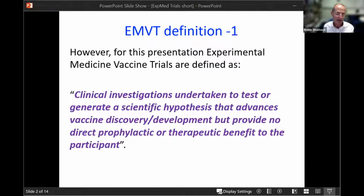Well, my definition is these are clinical investigations undertaken to test or generate a scientific hypothesis that advances vaccine discovery and development, but provides no direct prophylactic or therapeutic benefit to the participant. And really, it's the second part of that sentence that's important. These are clinical trials that are absolutely key to accelerating discovery of vaccines, but the participants in the trial will not necessarily benefit because they may be at an early stage of development as individual products, not necessarily have any protective or therapeutic benefit.